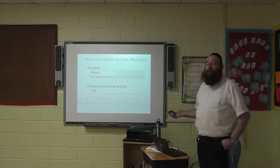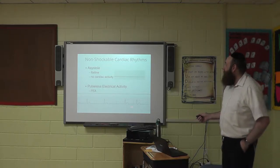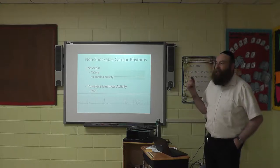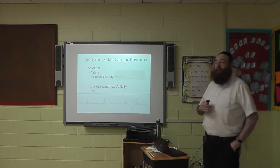It looks like a normal rhythm. So what happens if a patient goes into PEA and the medic sees this? What's the first thing that somebody has to do? Call medics. Medics are on the scene. You won't see this if they're not on the scene.